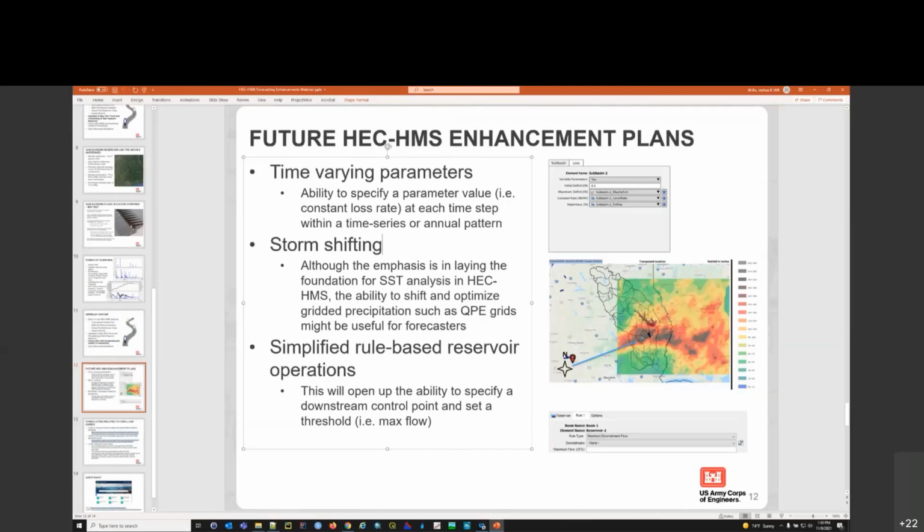So this is some exciting stuff that we at HEC are very excited about, and we think that there are going to be a lot of uses for this out in the field as well.